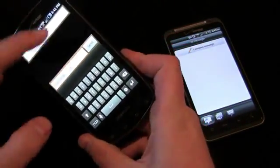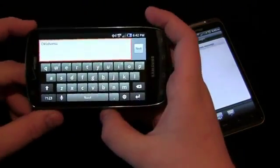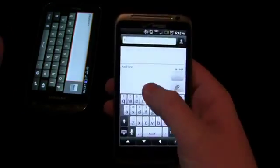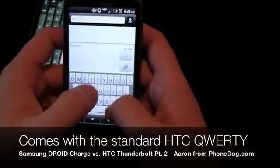And of course, let me turn on auto rotation so you can see it in portrait and in landscape mode. Because it has that 4.3-inch display, the keyboards look good on both of these devices. Now this one just comes with a standard HTC keyboard that you remember, but again, because it's a 4.3-inch display, very easy to type on.